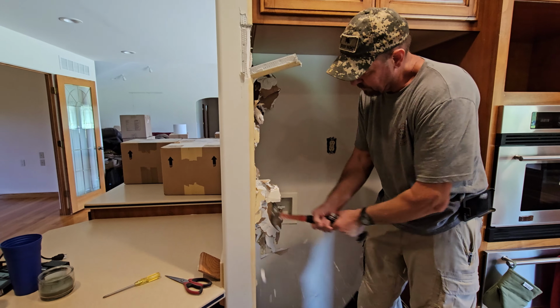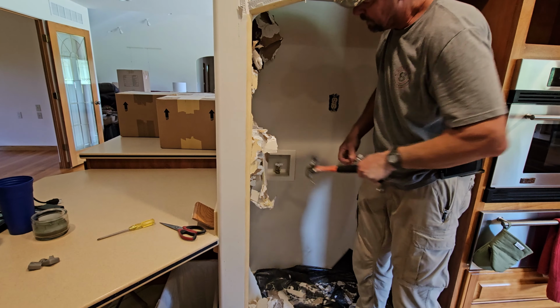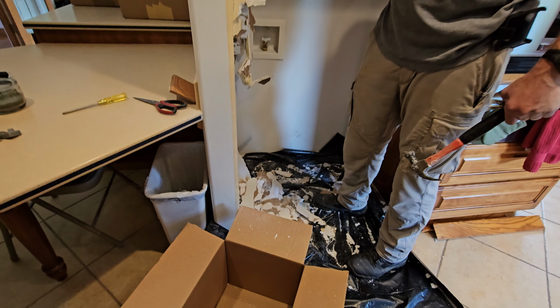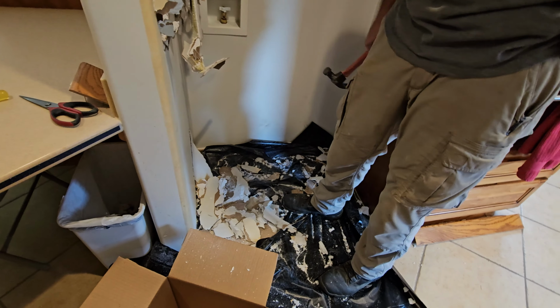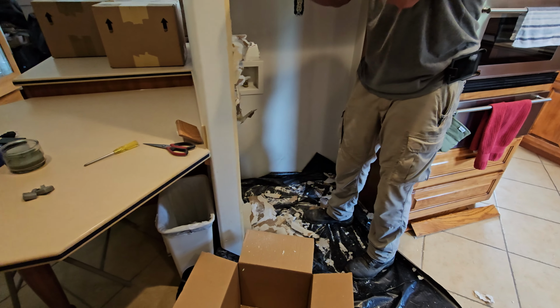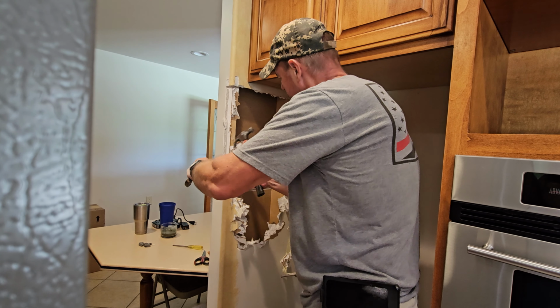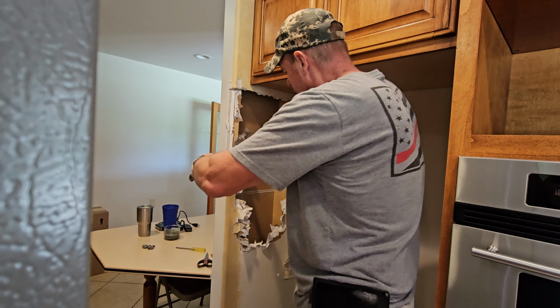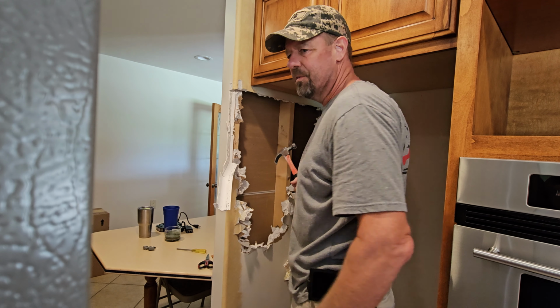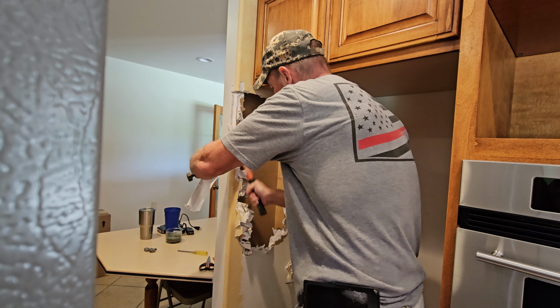My first rehab. The old new house, new to us. Apparently, house. My first cleanup, huh? Probably, yeah. Yeah, some of these are nails and some are screws. That's kind of weird.